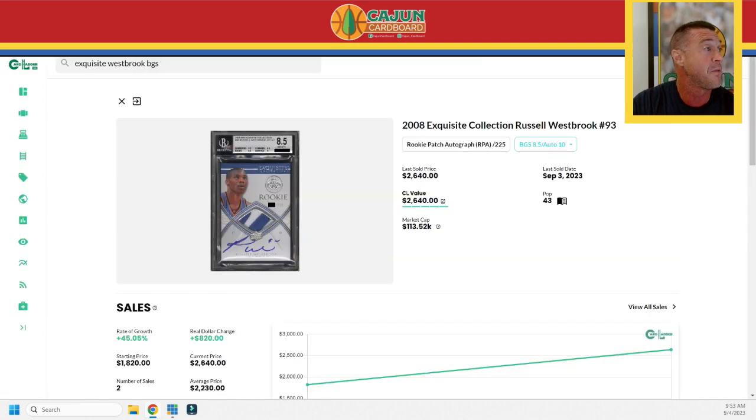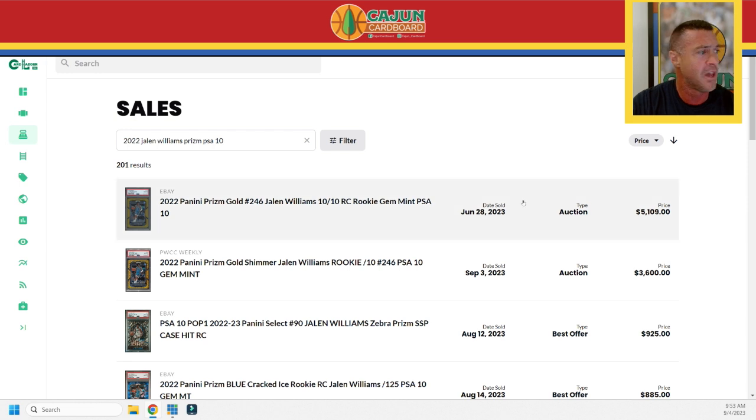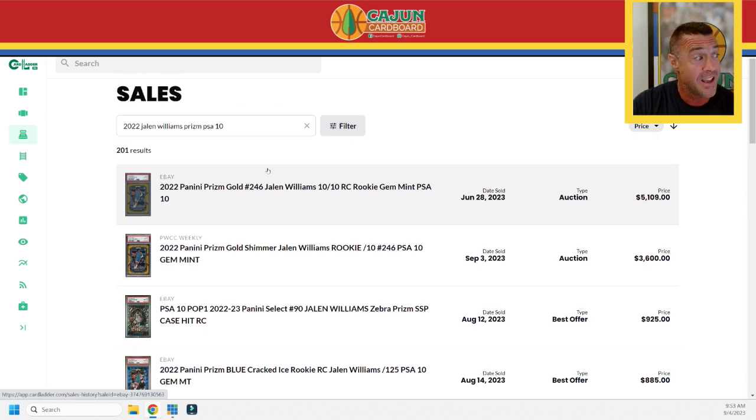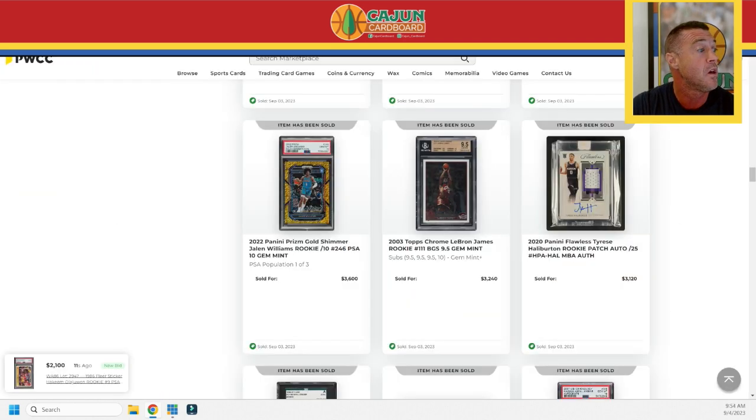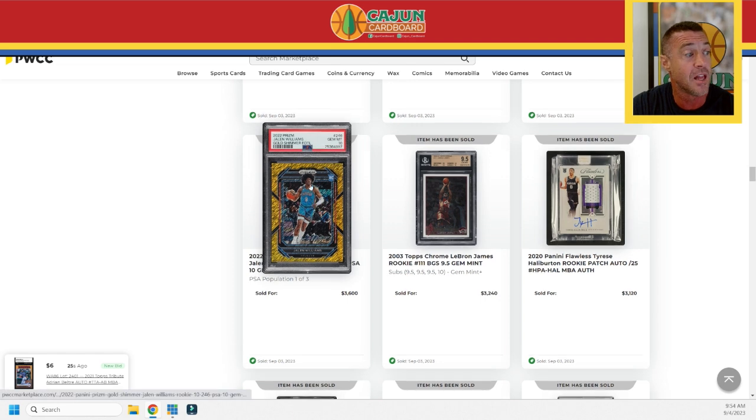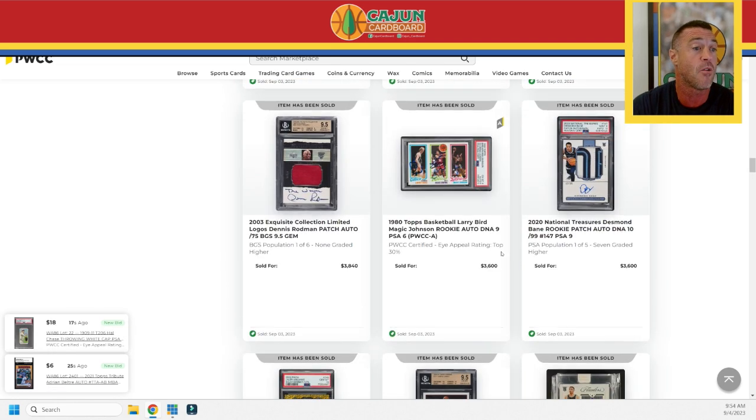$3,600 for this Gold Shimmer PSA 10. I've got it pulled up. Here you go. The highest prices ever paid for a Jalen Williams Prism PSA 10, any Prism. The True Gold sold for $5,109. And then last night, this card, $3,600, and it ain't close, is the second highest price ever paid for a Jalen Williams Prism rookie card in PSA 10 condition. So great sale last night for the seller and for the prospecting buyer. Great pickup.